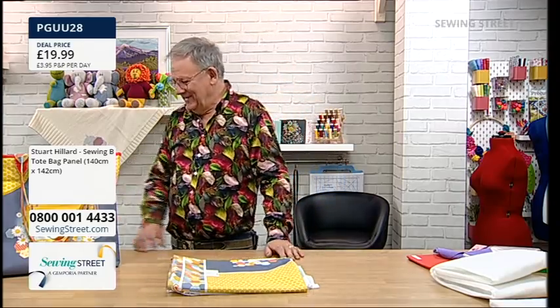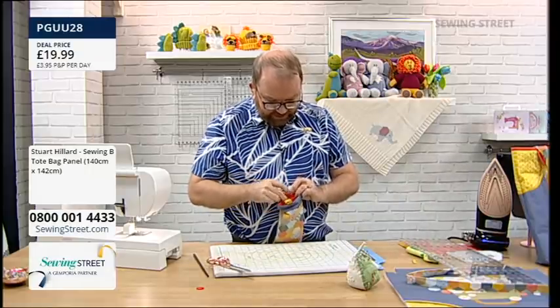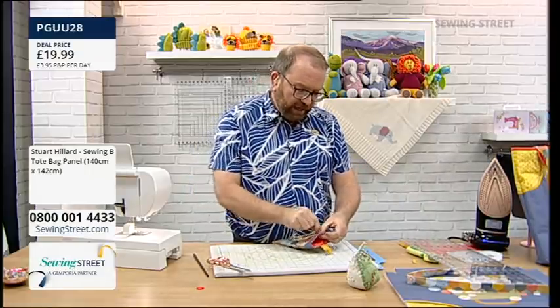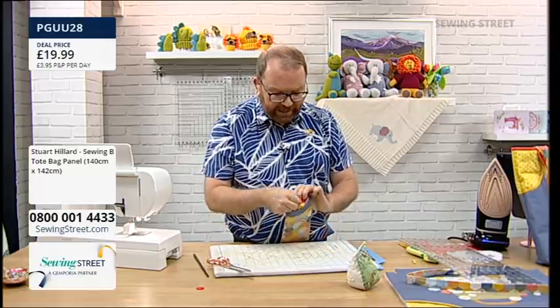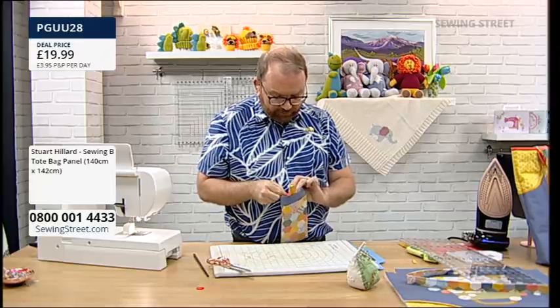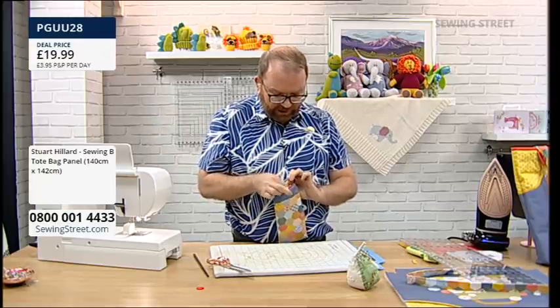Play along, Becky. Obviously, it would be a good idea to leave a little shank on this, which I haven't. But hey, you know, this is sewing under pressure. I'm sewing as fast as I can. So I've sewn that button on. There we go.